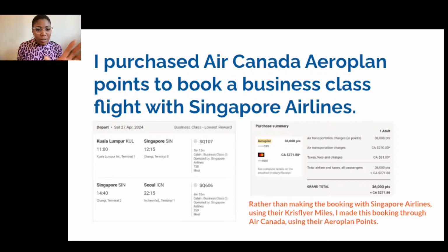If we look at the little box on the left, this just shows you the flight that I booked. I was flying from Kuala Lumpur to Seoul. I had a short layover in Singapore, and on the right, this is just the receipt. So this flight ended up costing me 36,000 points plus what I paid in fees and taxes. I could have actually bought my miles with Singapore Airlines directly. However, it was more cost efficient for me to book this using Air Canada Aeroplan points rather than Singapore Airlines KrisFlyer miles.